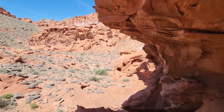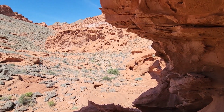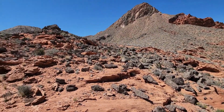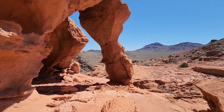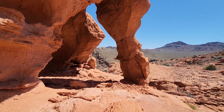Okay, here's a little unexpected occurrence. My camera shut down because it's too hot for the camera. That should be a not too good sign, but hey, look at this. While we can catch it, there's another formation right there.